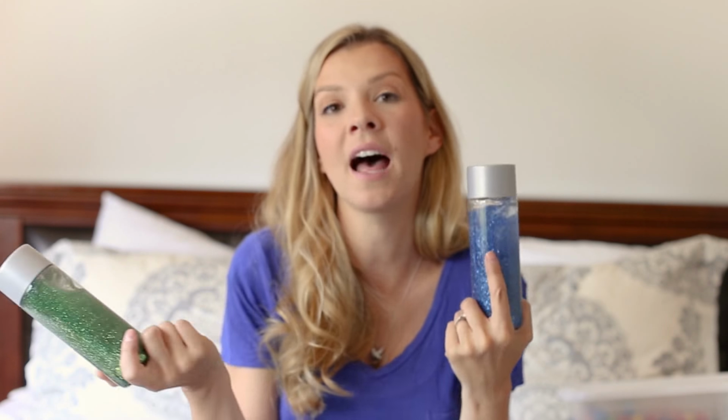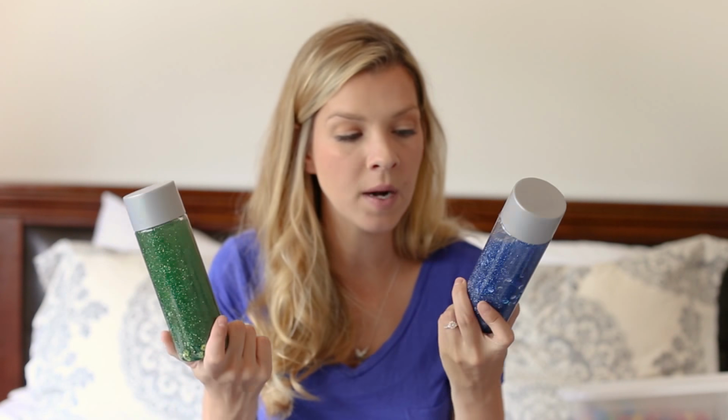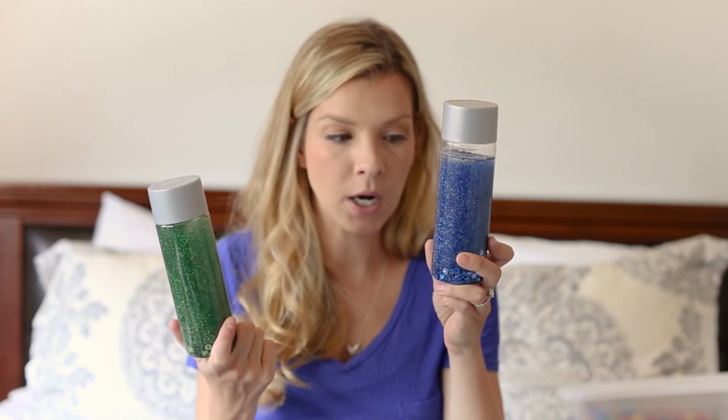And so now if we have a timeout situation, I'll give them one of the color jars and they have to hold it till all the glitter falls, and that's how long they're in timeout. But as for my toddler, or my baby, my 1.5-year-old, it's mesmerizing to just sort of look at these.